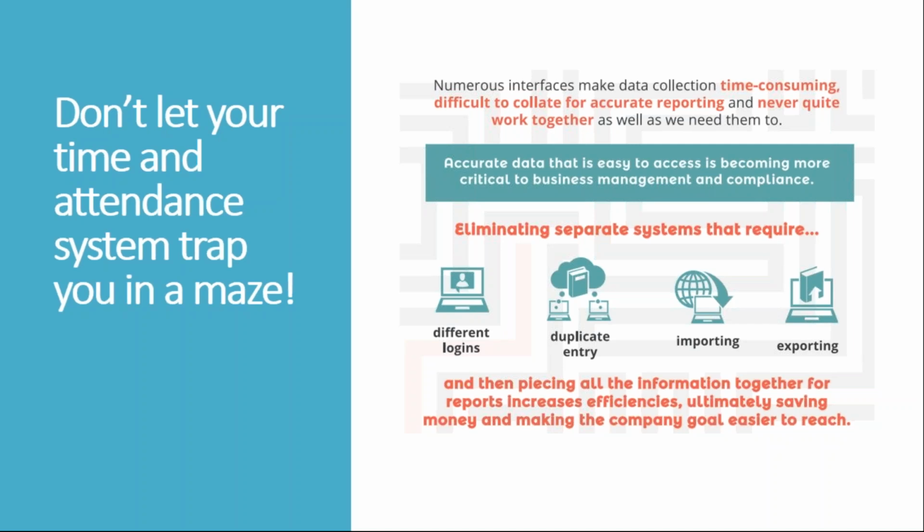So when we talk about human capital management in terms of timekeeping, we're talking about removing the different logins, those duplicate entries, and that importing and exporting, which is ultimately where errors often occur. It takes away the headache and streamlines the scheduling and the attendance. So you'll see features like an easier to read scheduler if you often schedule your employees out, custom alerts to monitor early and late arrival, and maybe even approaching overtime. These alerts are set up as needed, custom to how you run your business. And also shift setups and scheduling tools.